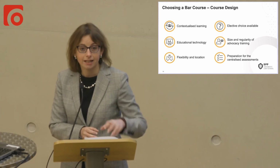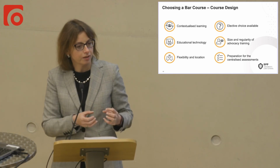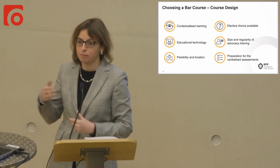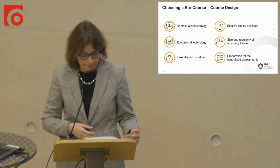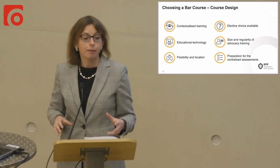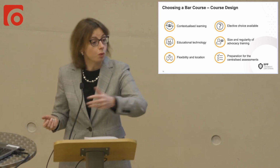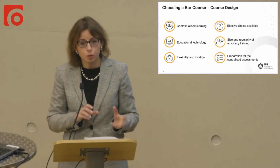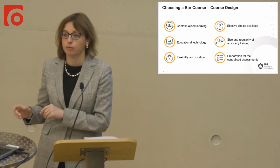Okay? Again, this will all feed in when you pull all these components together. What suits me best? How will I feel best supported in my learning? Or how will I achieve what I want to achieve? And so in summary, with more choice than ever for the bar course, which is where I started, isn't it? It's really important you take your time to consider the course that's right for you.